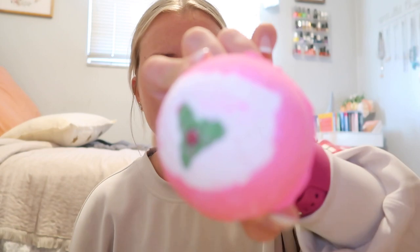I saved my two favorite stores for last. I went to Lush. I actually got a Christmas present at Lush that I'm really excited about. They gave me this little sample. This is their Co-Mingle body scrub. Got a bath bomb. I can't remember what this one is called, but it has a little like holly. Is it holly or mistletoe? I don't really know, but a bath bomb.